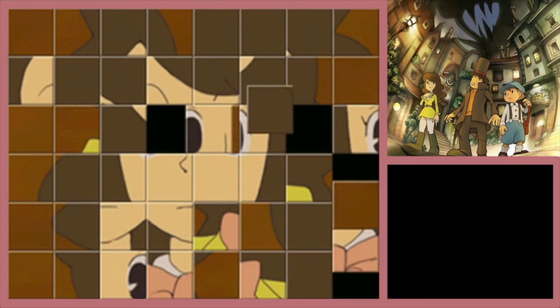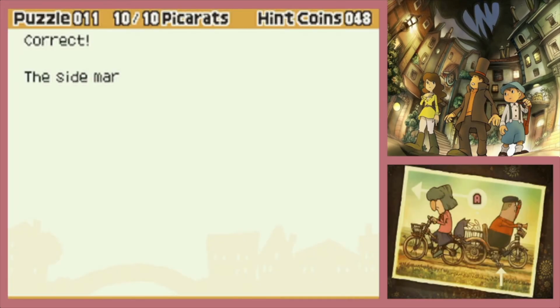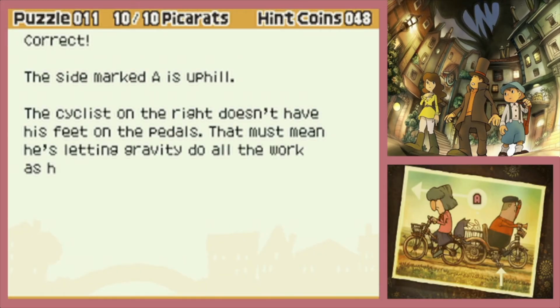I'll handle this one, Professor. That puzzle was no problem. Correctamundo. That's a lot of text for a 50-50 puzzle.